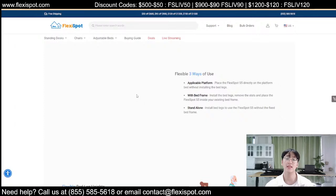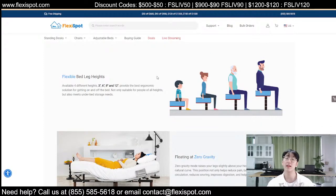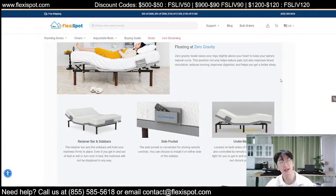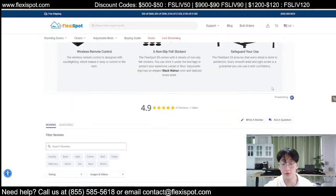So again, still the flexible three ways of use. Flexible bed leg heights, which is 3 inches, 6 inches, 9 inches, and 12 inches. And like the S4, we also have the floating at zero gravity option for the S5. So you won't miss a thing. It's definitely an upgrade from the S4. So we have retainer and retainer bar and sidebars, side pocket, under bed light, wireless remote control, 6 non-slip felt stickers, and it safeguards your use.